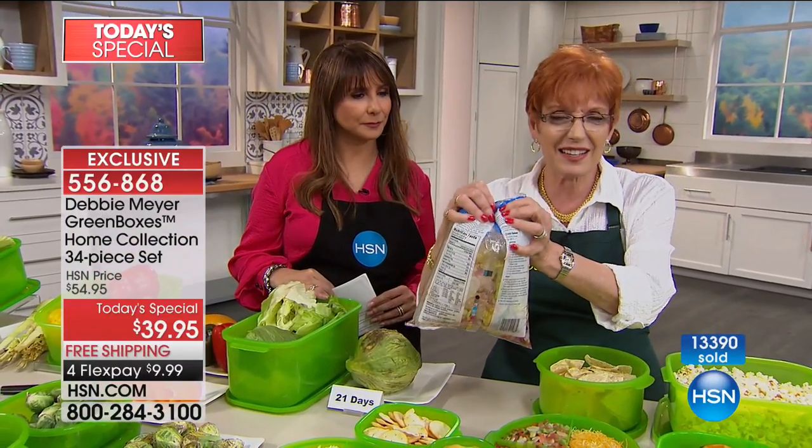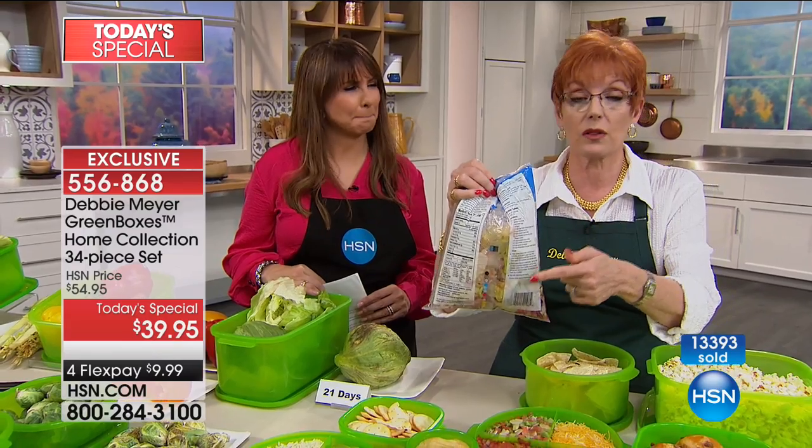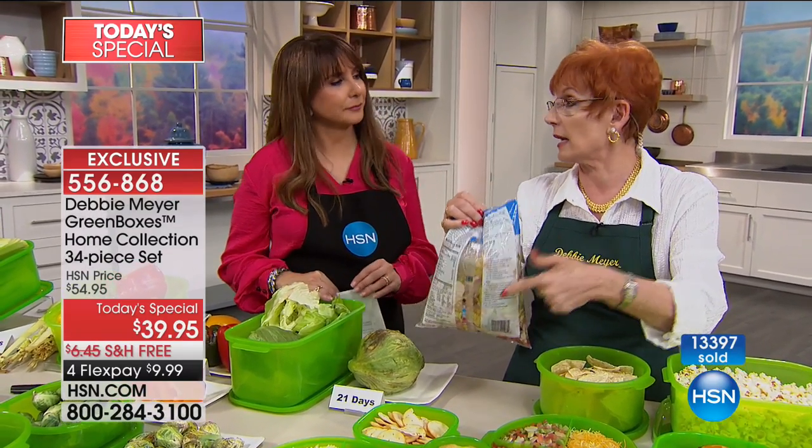If you try to reseal this, I don't care if you clip it, you heat strip it, whatever you try to do with it, you've locked the very problem back in. That's such a good point. The salad. Don't do that.